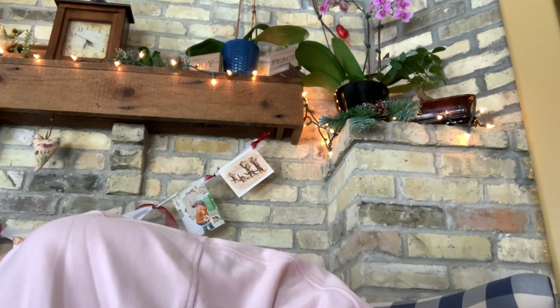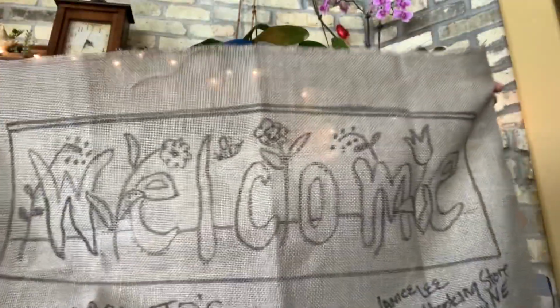But the weirdest thing happened. I had told Janice, the owner of the wool shop, that I had designed a little mini rug and wanted to come in and color plan with her. When I got there, she said, oh, let me show you what I just drew up. And she had drawn up a rug for someone else who had asked for it. It's called Charlotte's Welcome, and it's the exact dimensions of my spring one.